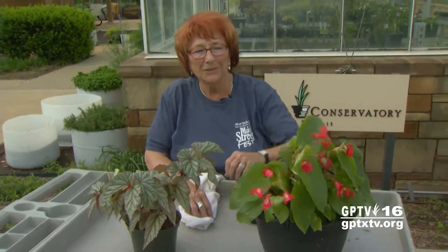Today we're doing some fibrous rooted begonias, and I wanted to start out by showing you some interesting things.